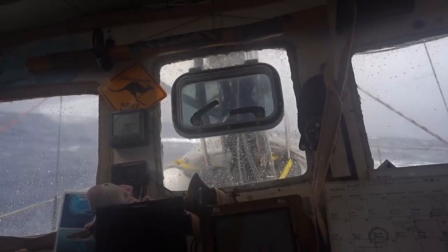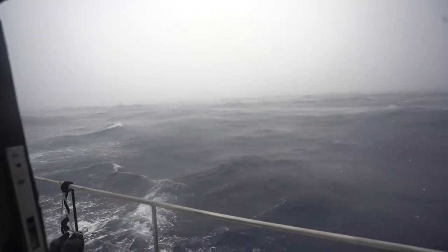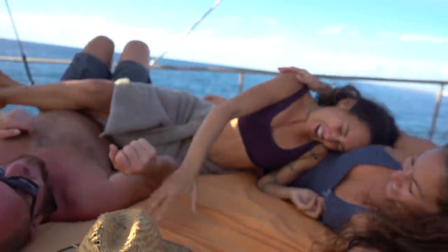But the sea was angry this day, and we were at the mercy of Mother Nature's wrath. We must pull together as a family and power through this storm.